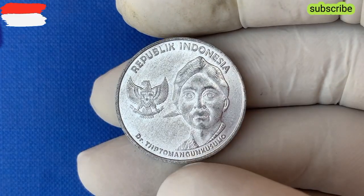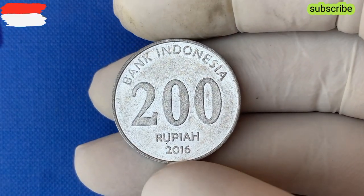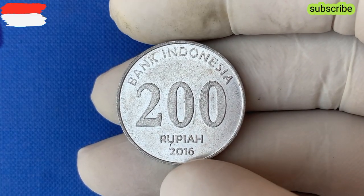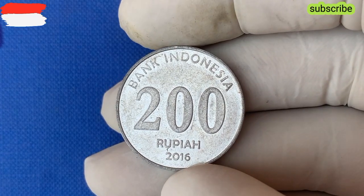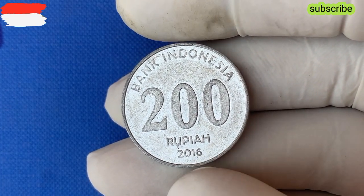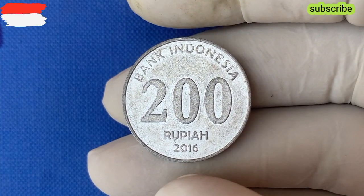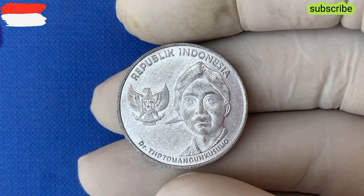It's truly amazing how a simple piece of currency can hold such hidden value. So, if you've got one of these coins lying around or you happen to come across one in your travels, it's definitely worth checking its condition and looking for any unique characteristics. You could be holding a treasure that's worth much more than its face value, and remember, as with any valuable coin, the key is to keep it in great condition and carefully store it to avoid damage.